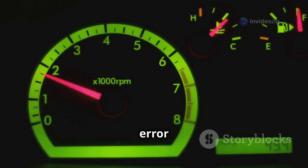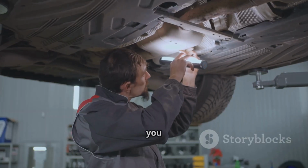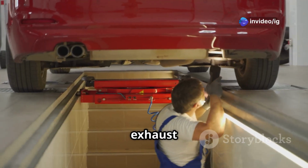The P0431 error code can lead to poor fuel economy, sluggish performance, and emissions failure. If you have this issue, check the catalytic converter, inspect O2 sensors, and look for exhaust leaks.